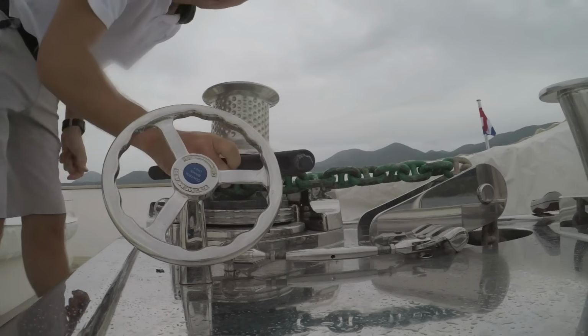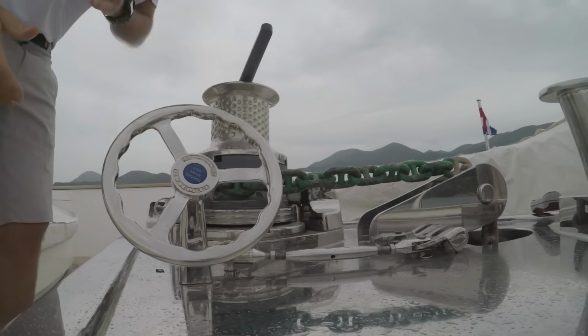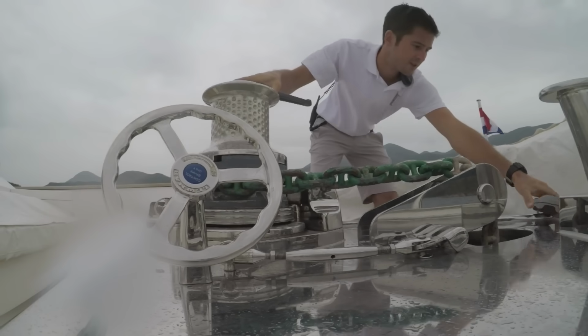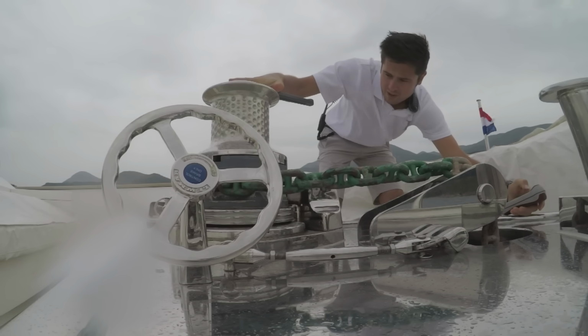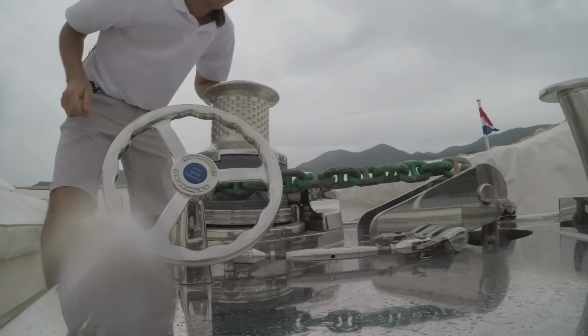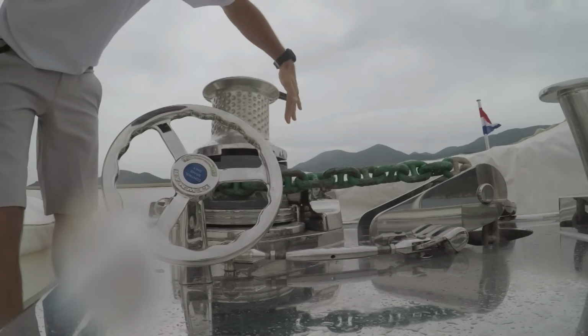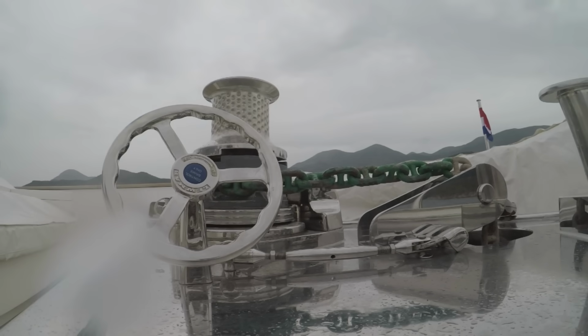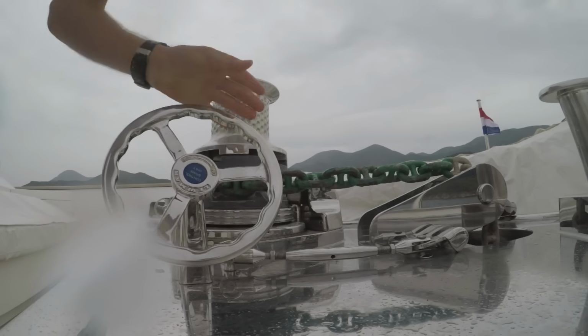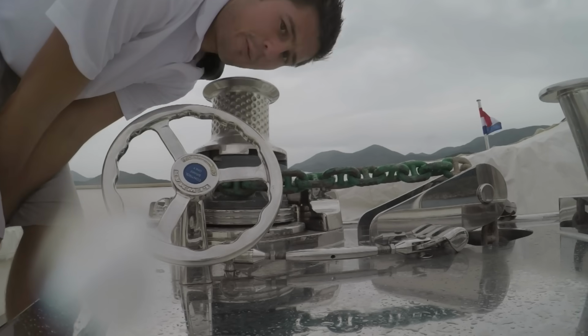Get the specially made key. Loosen it as far as I can. Now there's tension on here, so I have to just move the winch. Now it's loose. You can see it's loose. Lift this up. Now it's completely away. So now it's just a winch. So now when I release this brake, the anchor will drop, and it'll drop fast.